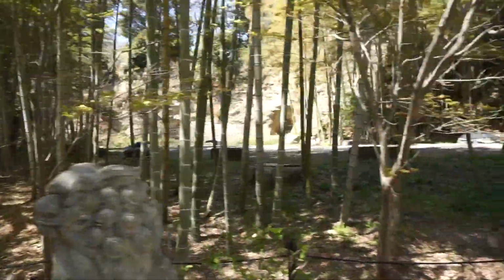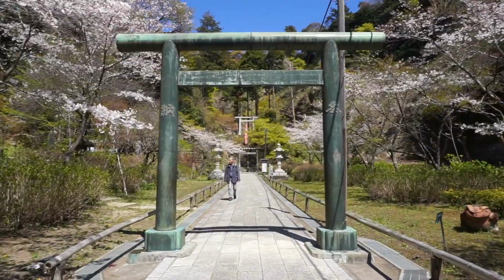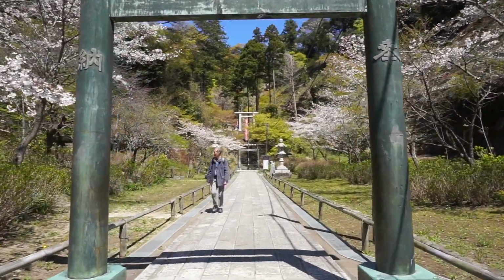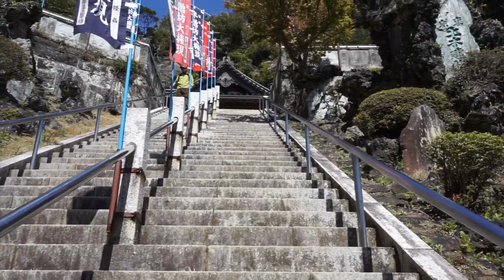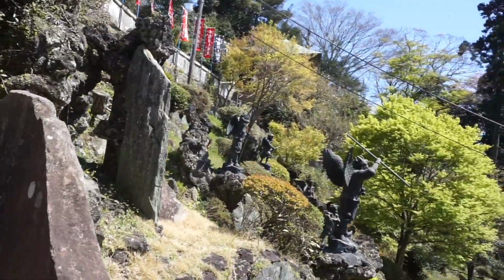On the Tennin hiking trail and past the Han Sobo shrine. This is quite lovely. Bamboo, look. Actual bamboo. You've got to be quite fit for some of these, haven't you? Off we go, walkies. Oh, that's a lot of steps.